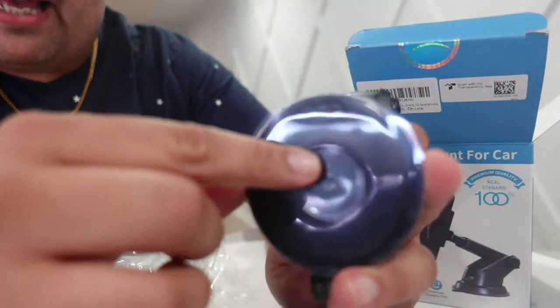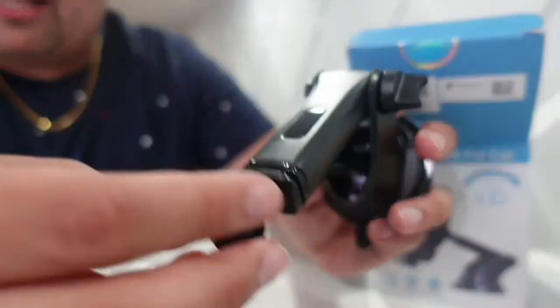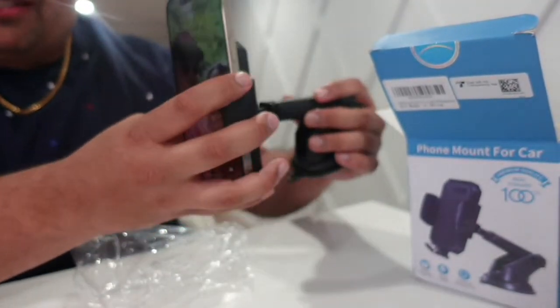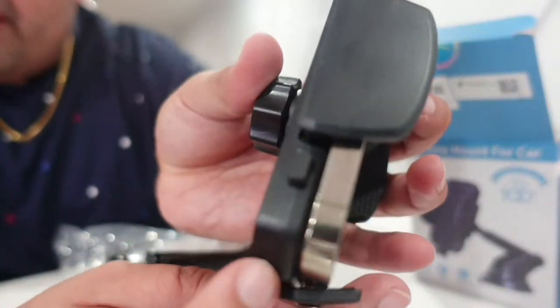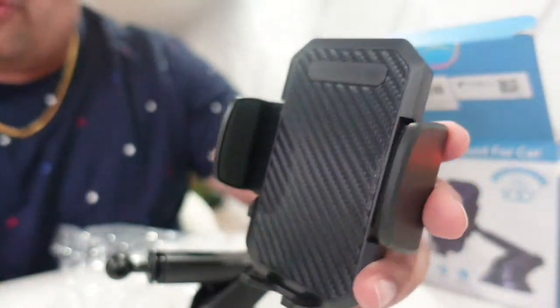This gets attached to this apparatus, which then goes onto your dashboard. So the suction cup, once it's placed, it's gonna stick there and not move at all. And I do love how you have this arm to give you the best angle possible for your car. So once it's fully hooked up, it's kind of hanging off the dashboard. You're completely hands-free. And with this particular rack, if you wanna release your phone, there's a little button here on the side. You just click that down and then it releases your phone completely.